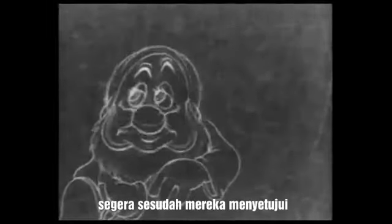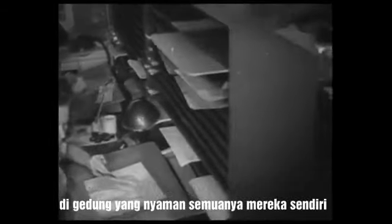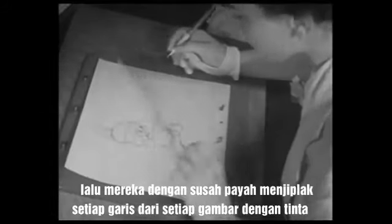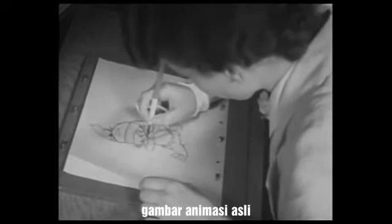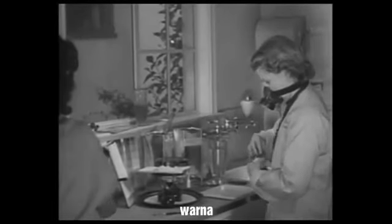Once they are okayed, the thousands of pencil drawings go to the inking department. Here, hundreds of pretty girls, in a comfortable building all their own, well lighted, air-conditioned throughout, cover the drawings with sheets of transparent celluloid. Then they painstakingly trace every line of every drawing in ink, following exactly in every detail the original animation drawings. Now the picture moves into its final stage, color.